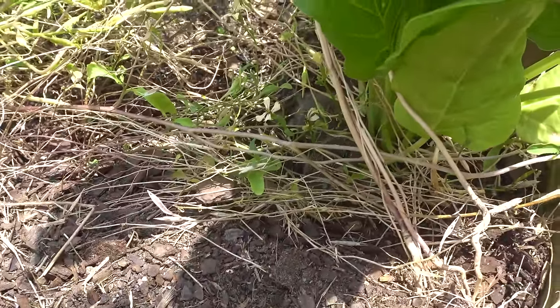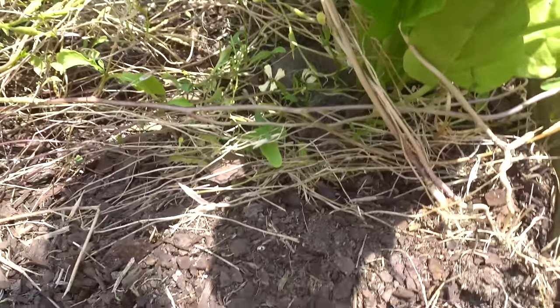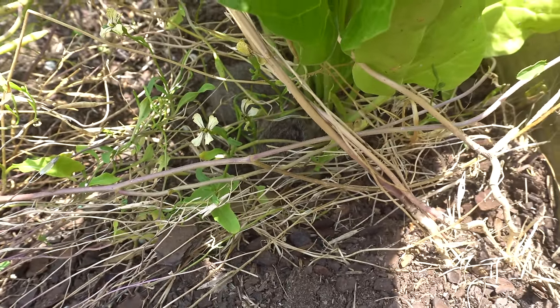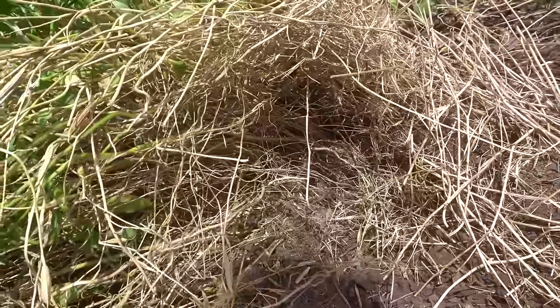And it's very, very difficult to see these guys because they kind of blend into the environment. But you see there, that's the guy right there. It's kind of trying to stay out of the sun because it's really, really hot. And this is where the hole was. There's no one in there.